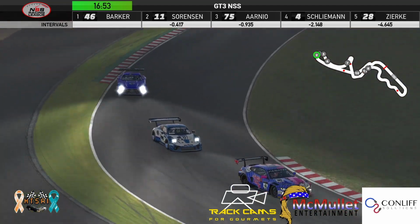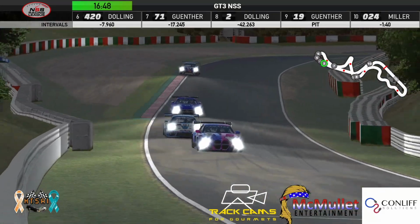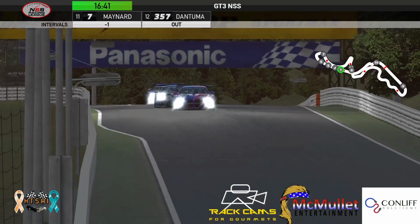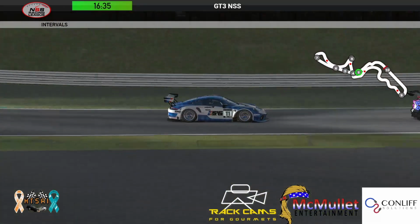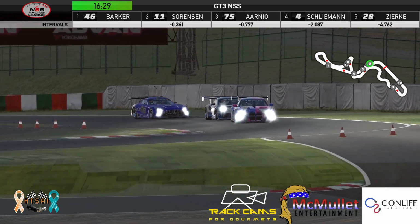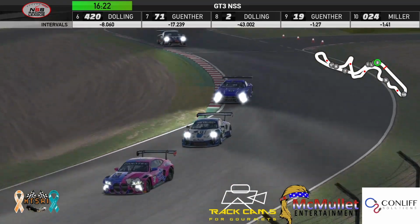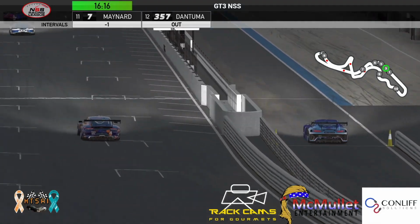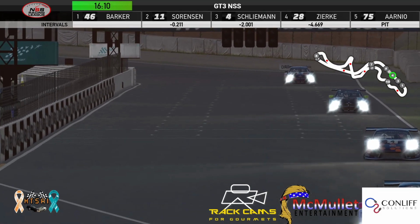They start to battle up at the front as Giancarlo closes in. Adam still holds them off, but Sorensen is starting to look for a move to get to the lead. Adam came into this morning with the points lead, with Sorensen in second. Adam's got to try and keep Nick behind him. Yuho gives up third. He comes to pit road. Giancarlo is now third, Simon Zierk fourth.